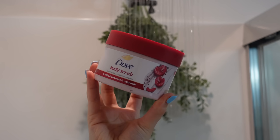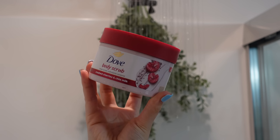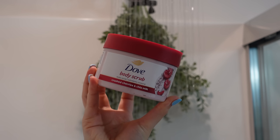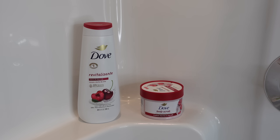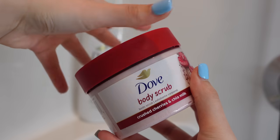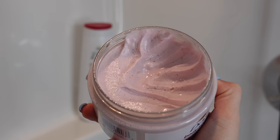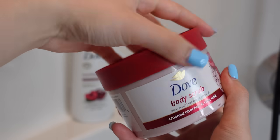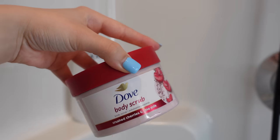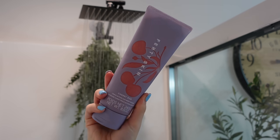Now, girl, once I have thoroughly cleansed my body from head to toe, I begin exfoliating. Okay, my favorite part. My favorite cherry scrub right now is this Dove Cherry and Chia Milk Scrub. Although it is in the same scent as the body wash we just got done using, this actually smells so much better. And it's very heavily scented, so your skin is really gonna smell so beautiful once you leave the shower, which I love.